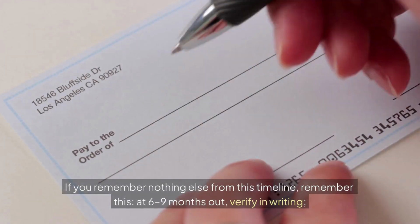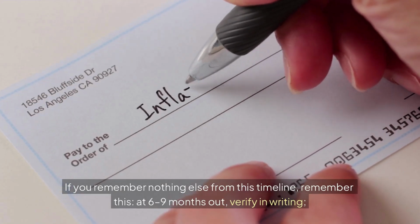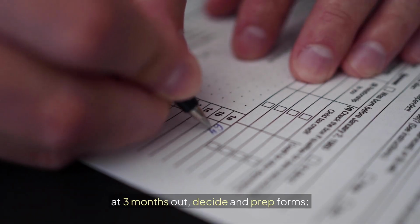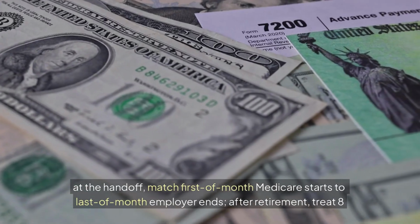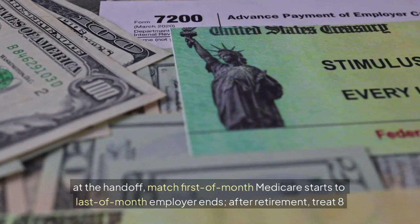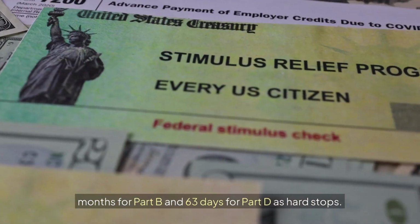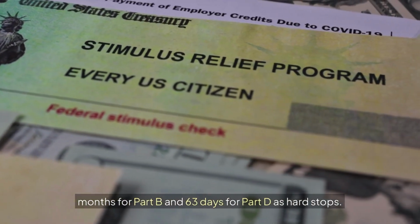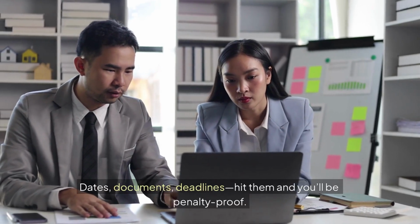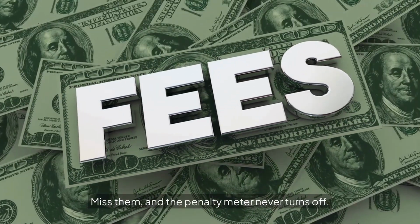If you remember nothing else from this timeline, remember this. At 6 to 9 months out, verify in writing. At 3 months out, decide and prep forms. At the handoff, match first of month Medicare starts to last of month employer ends. After retirement, treat 8 months for Part B and 63 days for Part D as hard stops. Dates, documents, deadlines. Hit them and you'll be penalty proof. Miss them, and the penalty meter never turns off.